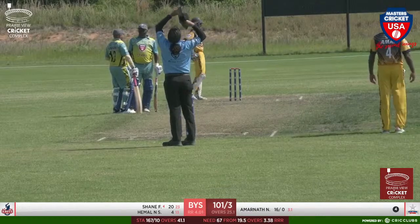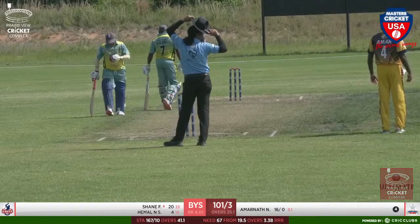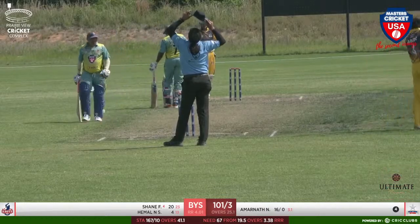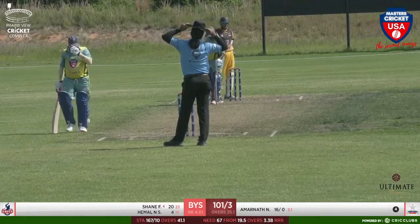Yes, and Shane Ford just hit a four just now. So the score now is 101 for three. 100 up! Go, boys!